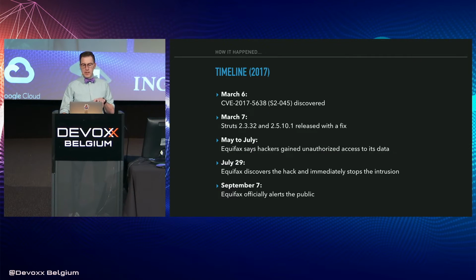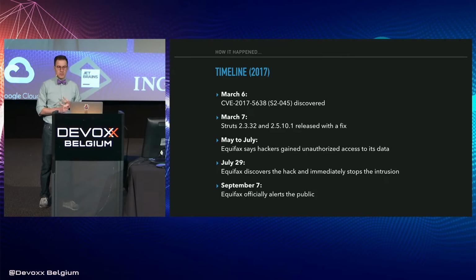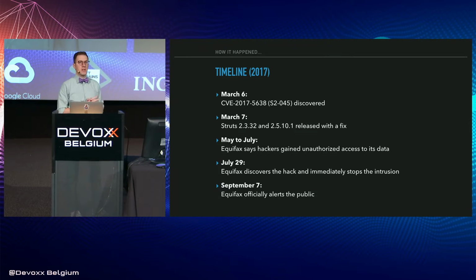But if we take a closer look at the Equifax timeline, we see that in March there was the vulnerability, but the hack began in May or June, and it went on until July before it was noticed. So there were 4 or 5 months where this vulnerability was running in production, and hackers were able to exploit it. And unfortunately, it wasn't until September 7th that they told anybody.